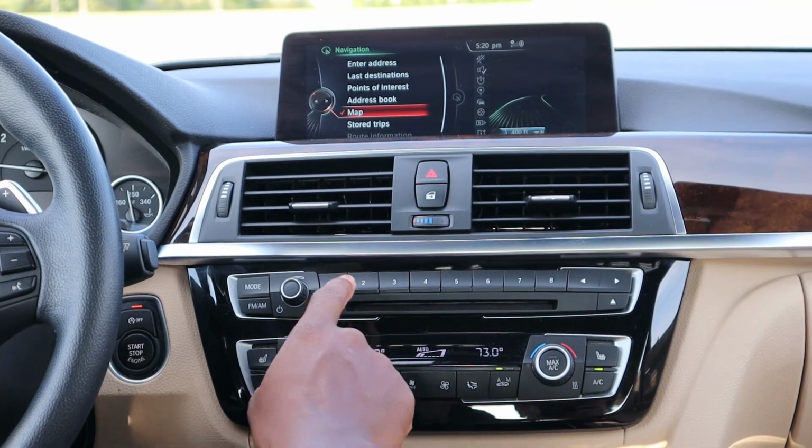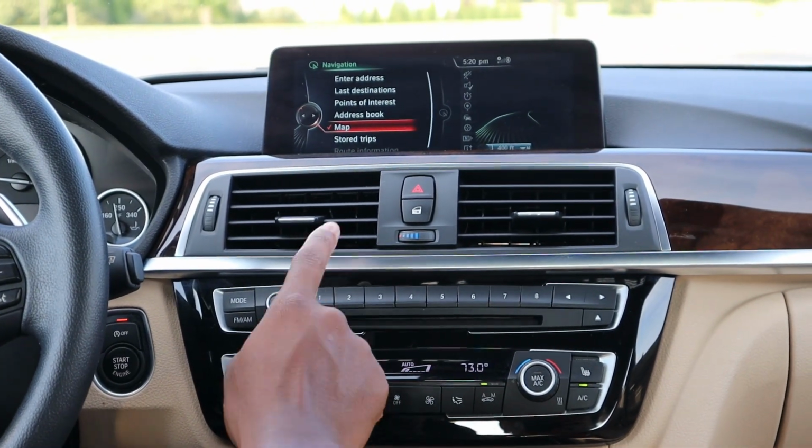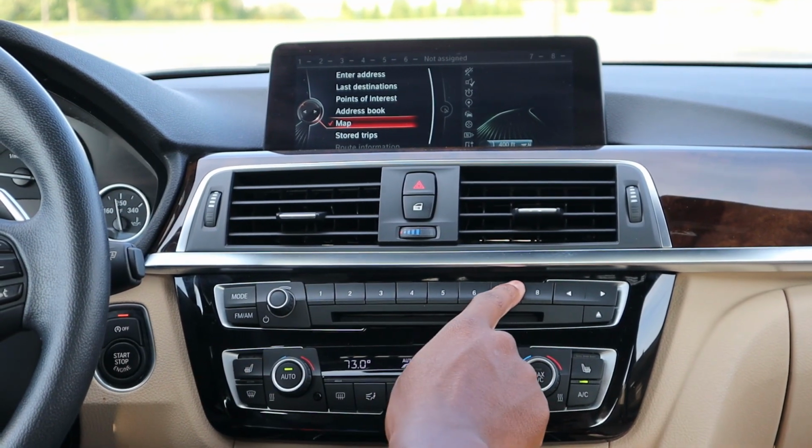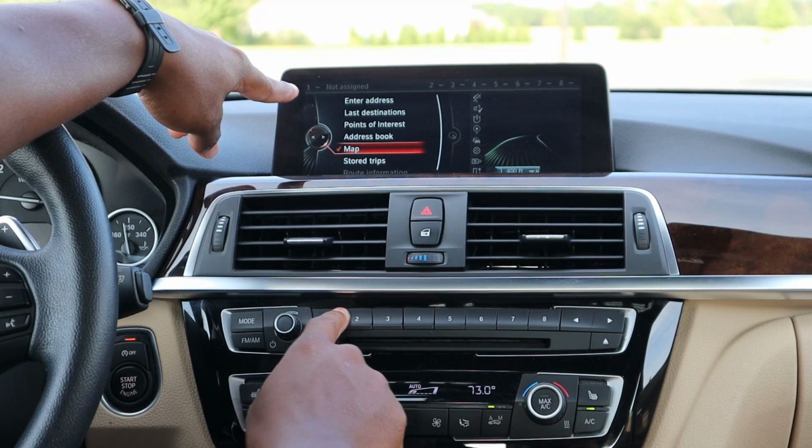Something else to point out is you've got all these numbers here, and you can actually store different things as shortcuts. But what's even cooler is when you slide your finger over them, at the top it'll tell you if your shortcuts are assigned, and that's super awesome.